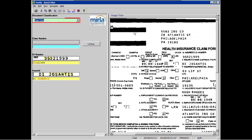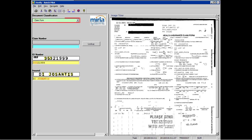And the next document is a claim form. I'm going to zoom this in so that you can see the entire claim form. It's a pretty complex form. And because it's a new claim, it does not have a claim number. There's nowhere in this document that contains a claim number, so we were not able to capture it. What we were able to take was the IO number.